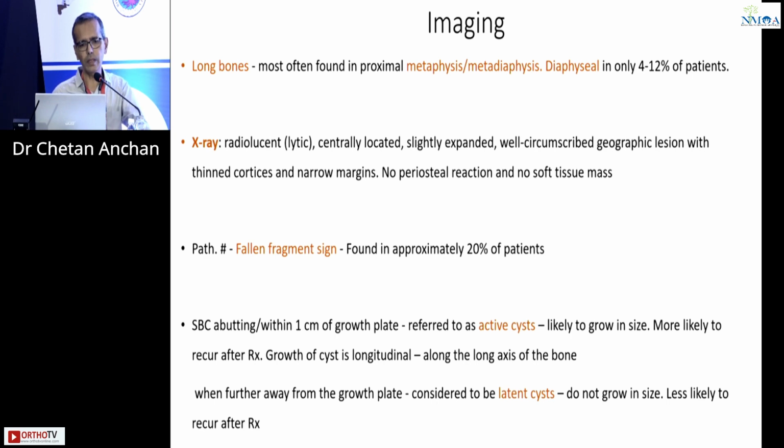So, what we see is that these cysts are found in the proximal metaphysis or metadiaphysis of long bones, particularly the proximal humerus and the proximal femur. Diaphyseal lesions are relatively rare, that is about 4 to 12% of these patients. On an X-ray, it appears as a radiolucent lesion which is centrally located, slightly expanded. It is a well circumscribed geographic lesion with thinned out cortices and very narrow margins. So, it has got a typical benign appearance. There is no periosteal reaction and there is no soft tissue extension.